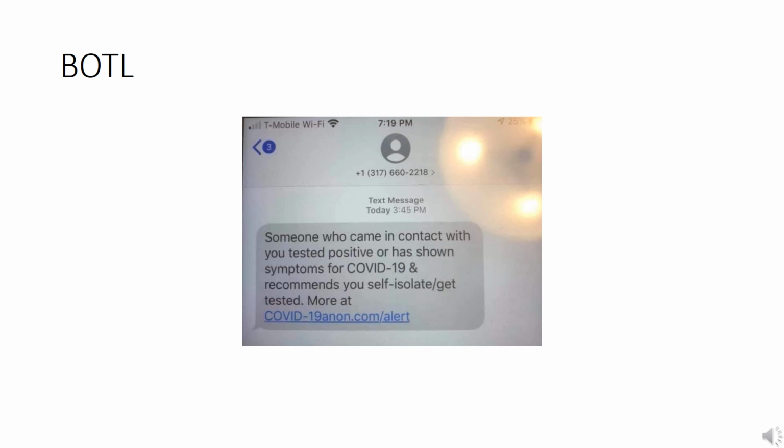This one kind of caught me off guard. This came in on somebody's Facebook page where they were receiving a text message saying that someone has come into contact with them that was symptomatic of COVID-19. And one of the things that they're asking you to do is click on this link. Now, some of the research I've gone into will say that this will download a file to your Apple phone or your iPhone that could install malware on your device. So if you do see something like this, I would recommend that you delete that text message.